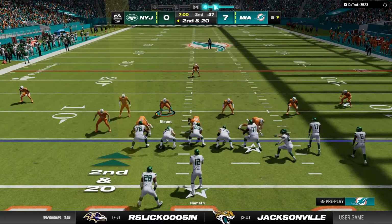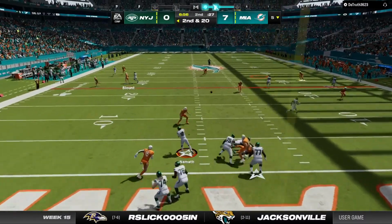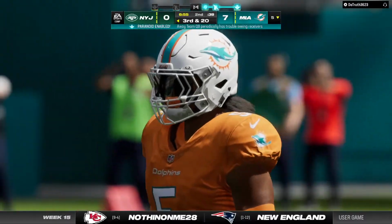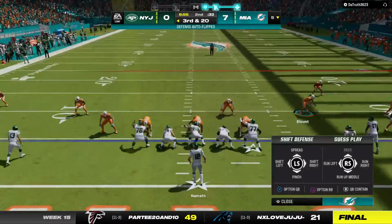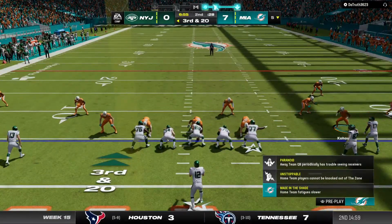Work to be done. Now a shotgun snap as they'll look to throw. And that is incomplete. That's some good closing speed there defensively because that looked open for a minute. That's great work with the ball in the air. Never gave up. Converged on his man and broke the play up.